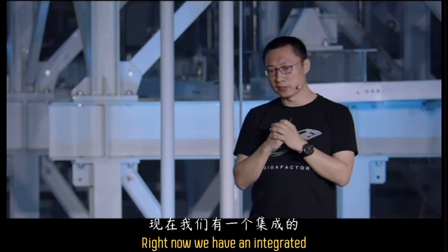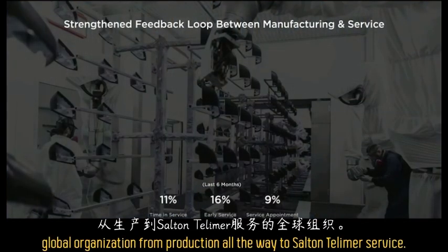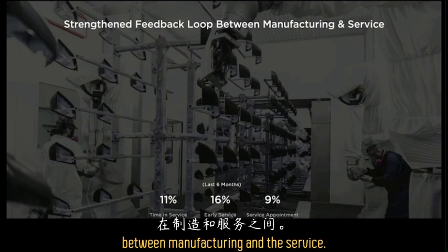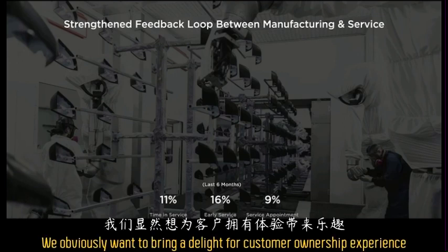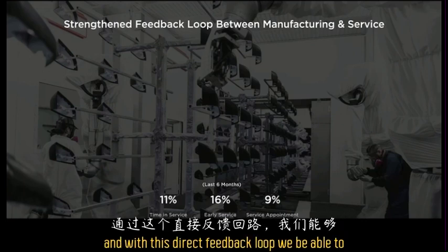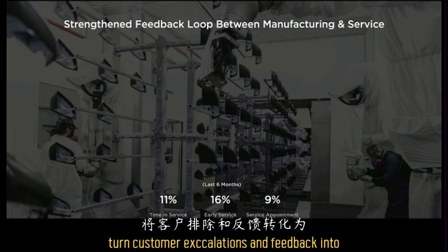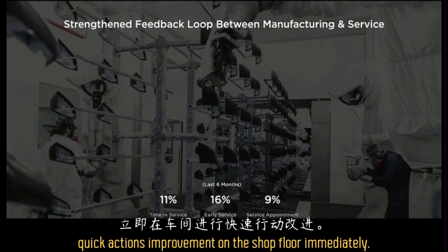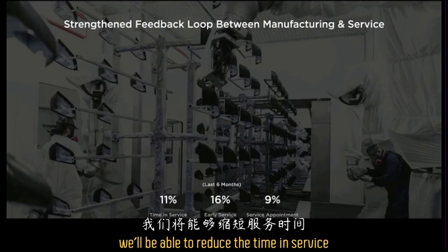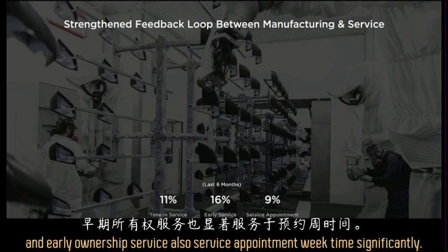Right now, we have an integrated global organization from production all the way to sales and delivery service. This will help us to strengthen the feedback loop between manufacturing and the service. We obviously want to bring a delightful customer ownership experience to our car owners. With this direct feedback loop, we are able to turn customer escalations and feedback into quick improvement actions on the shop floor immediately. With that effort, in the past 6 months, we've been able to significantly reduce the time in service and early ownership service, and also the service appointment wait time.